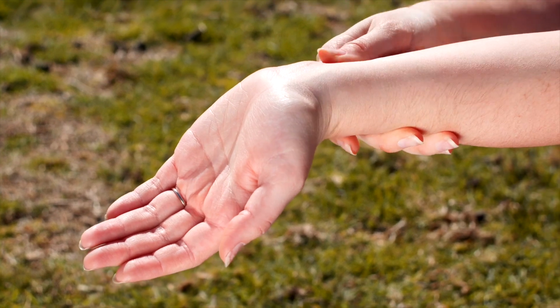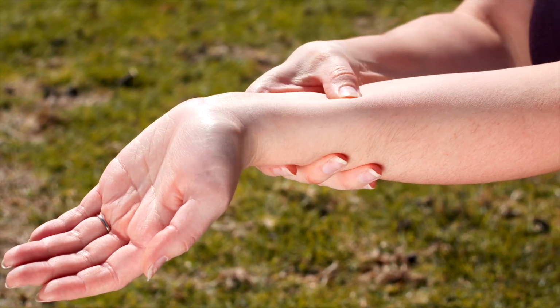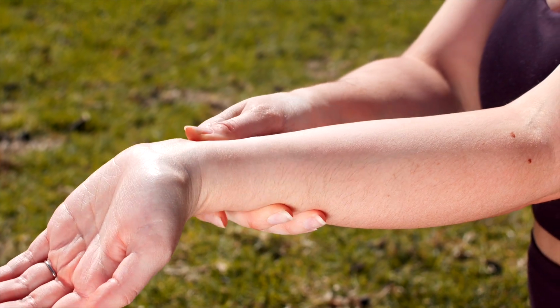When you have upper limb pain or numbness, red flags may go off. Is this a heart attack? Do I have carpal tunnel? Oh god, am I dying? Yeah, okay, maybe, but I wouldn't say that that is particularly likely.